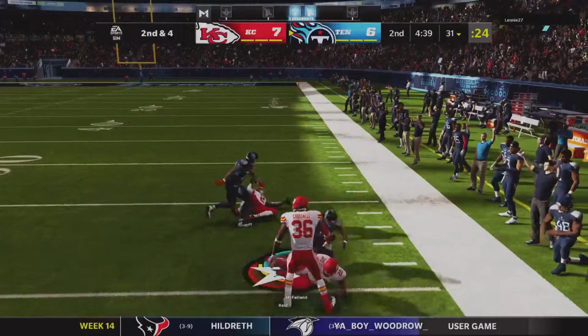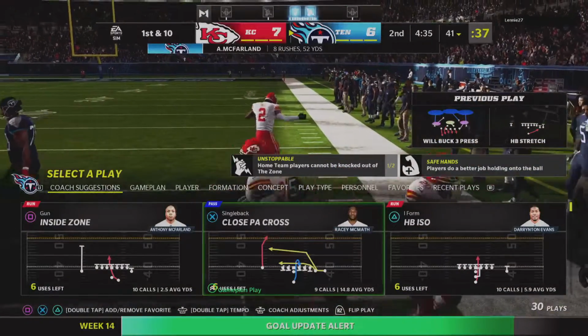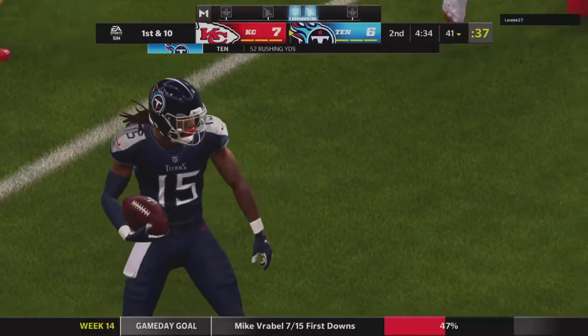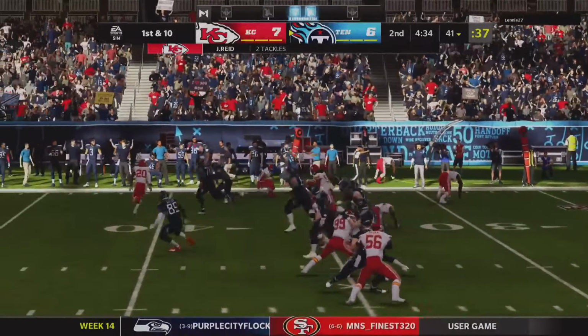Ambrosia, I'm trying to erase this deficit. And they get him down, but not before he takes it across the 40-yard line. 52 yards rushing now on 8 carries for him so far.